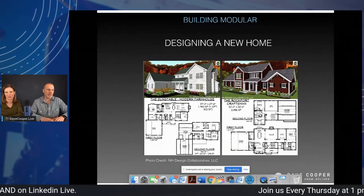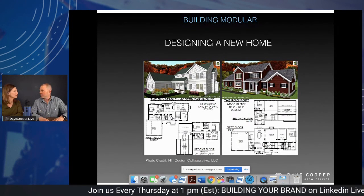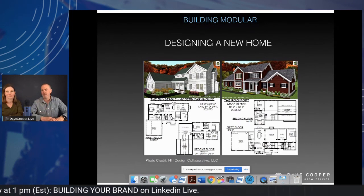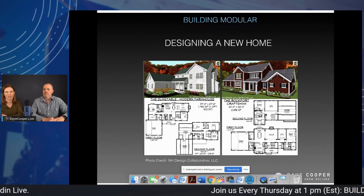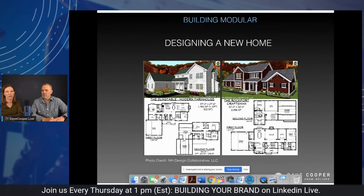All right, this is New Hampshire Design Collaborative, Amy. So Amy has been a designer in the modular construction world for a long time. Amy, if you're out there, hello. Yeah, definitely. Been a while. Love her plans. They definitely suit our marketplace. And as you can see, she has beautiful renderings that she does.